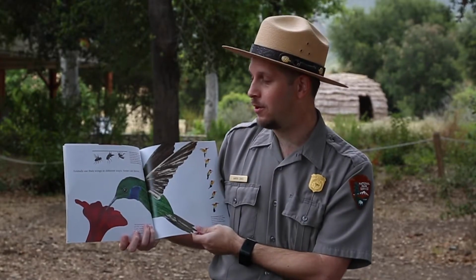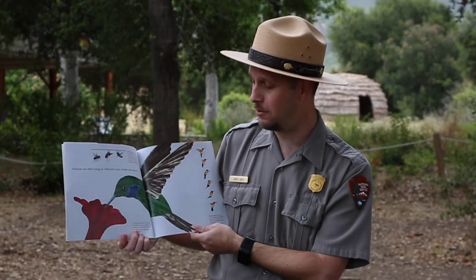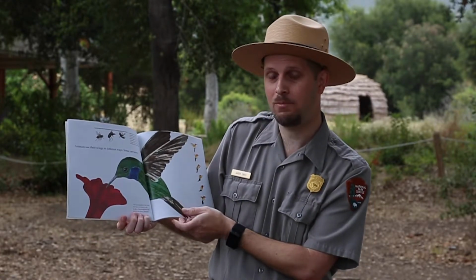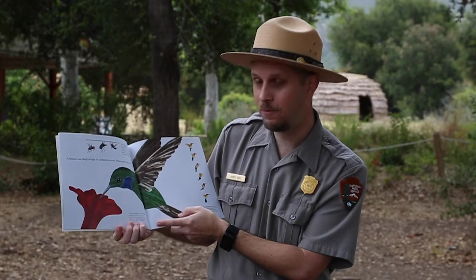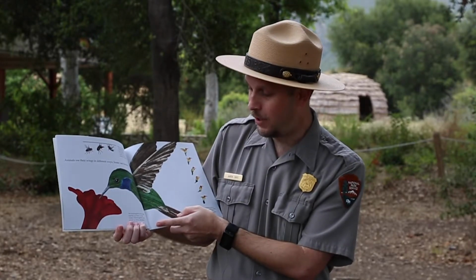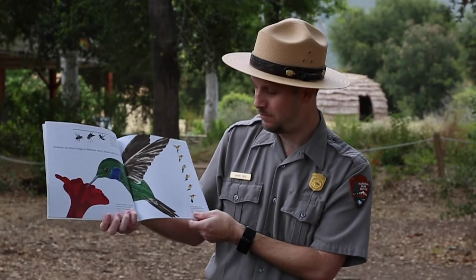Animals use their wings in different ways. Some can hover. The hummingbird on this page is one of those animals that can hover. And the hummingbird is the only bird that can hover or fly in place. Hummingbirds can also fly up, down, sideways, and backwards.